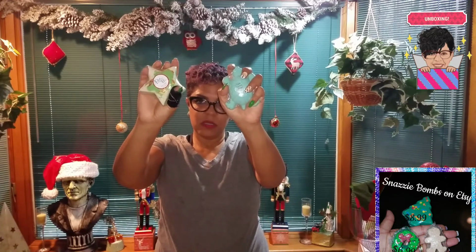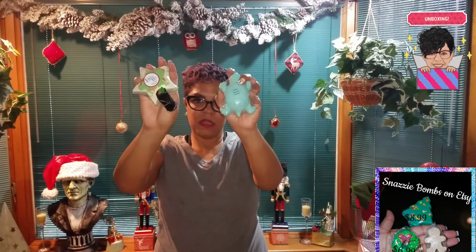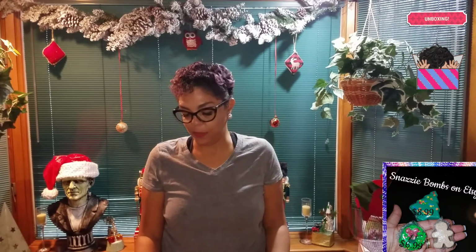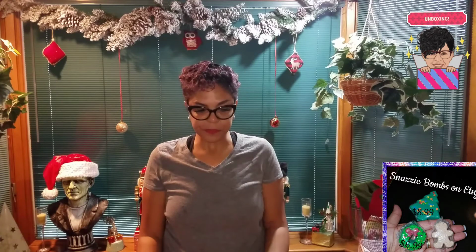So the cost of the tree alone in that picture was more than the cost for this. What they have done at that Snazzy Bombs company is they've increased the cost of each bomb to then say they have free shipping.